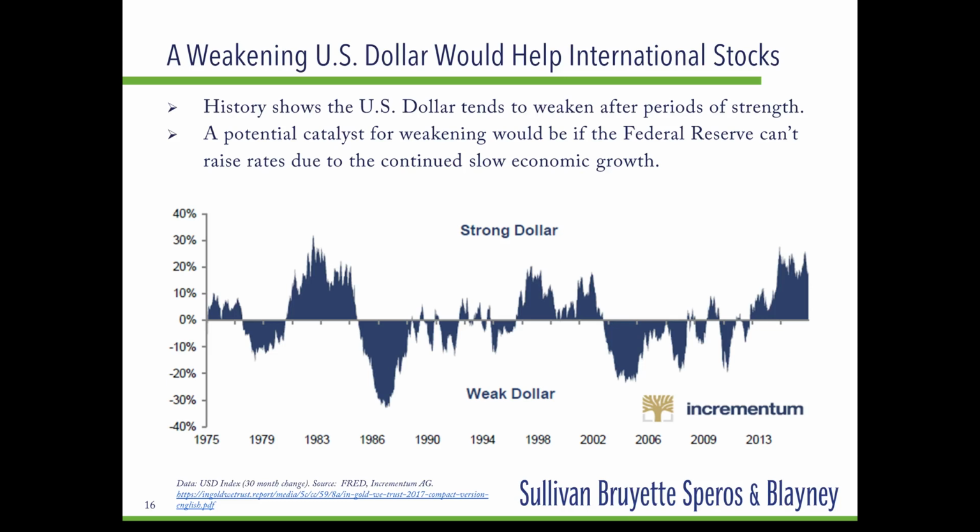And so what this tells us is that historically, whenever we see a trend of a strong dollar, it's typically followed by a period of weakness. So if you look to the very right of the chart there, we see that the U.S. dollar has been strong for a while, which has hurt international equity returns, at least from the standpoint of a U.S. investor. And we believe that at this point, there is probably more potential for the U.S. dollar to weaken rather than strengthen from these levels.